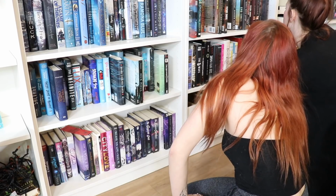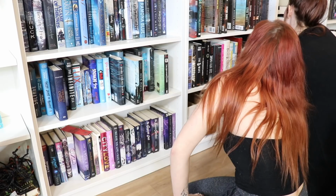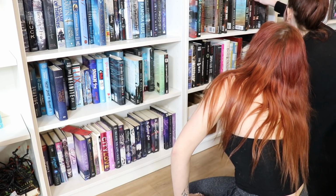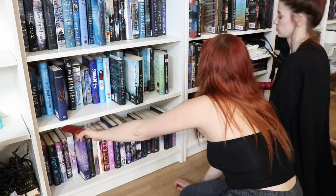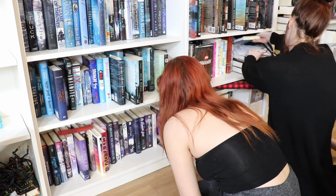Book of Shadows, take away. End Times, whatever that is, take away. Missing, take away. Catacomb, and Keep Asking Us. The rest can stay. And then take Future Shock away. I don't know why I have so many Future Shock books. I'm done with this shelf.